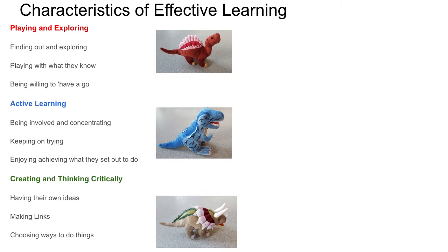So for playing and exploring, we have Explorosaurus. For active learning, we have Activosaurus. And for creating and thinking critically, we have Thinkadocus.